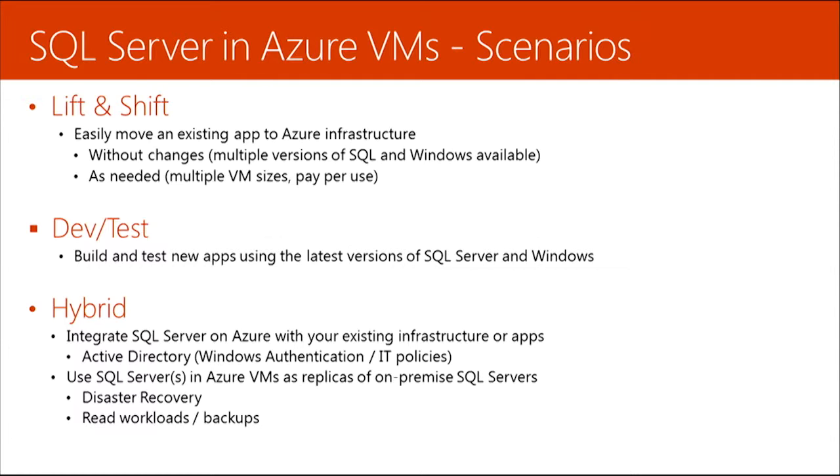And the important thing here is that it is without any changes. So if you already are using SQL 2014, or you're still using 2008 or 2, you can simply move this to one of our gallery images. You can do this in any way you want.